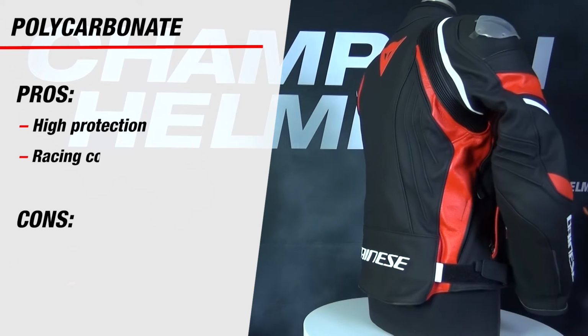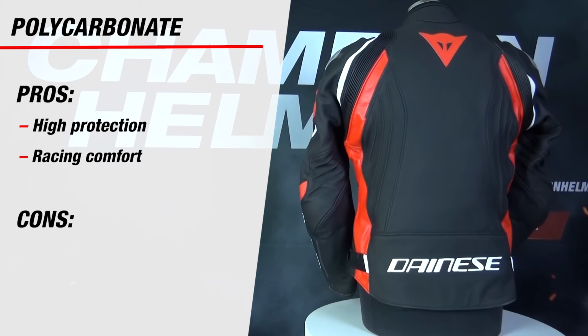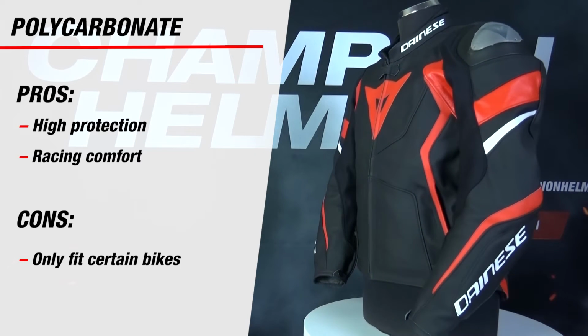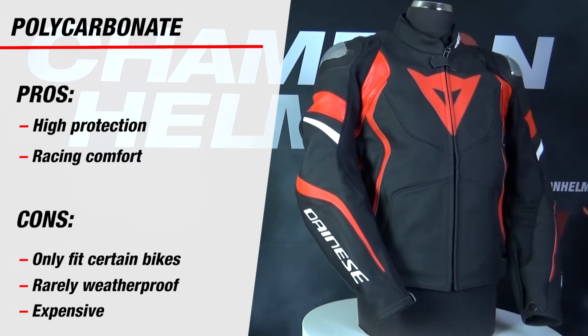These jackets will also be more comfortable in a racing tuck since they have pre-curved sleeves and extra elastication in the back. The downsides of these jackets will be that they only fit a specific type of bike due to the cut, and they usually aren't very weatherproof, and lastly, they'll frequently be the most expensive.